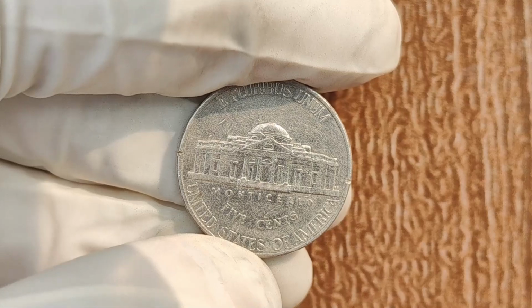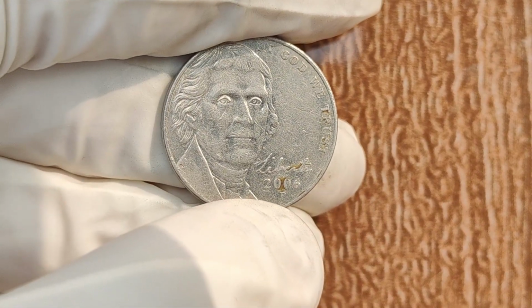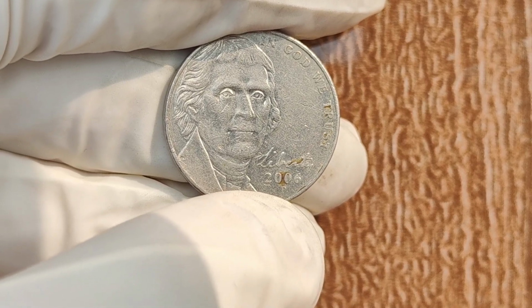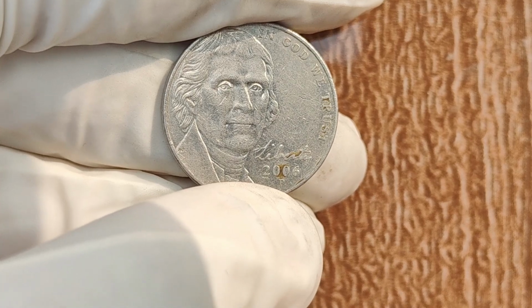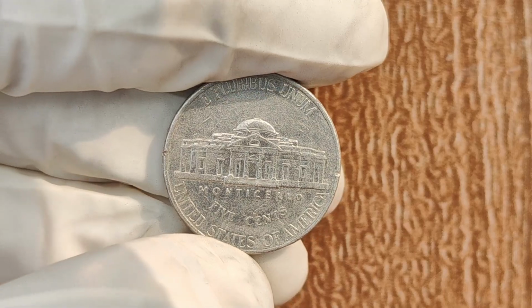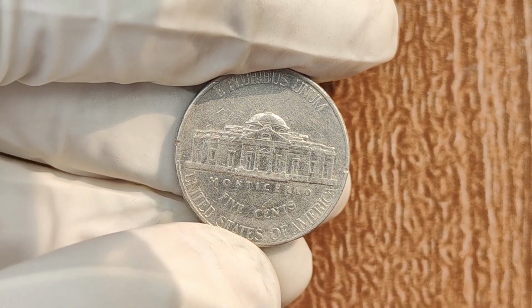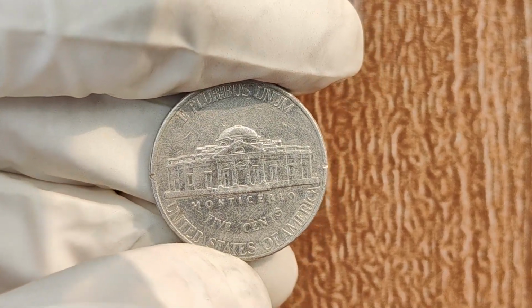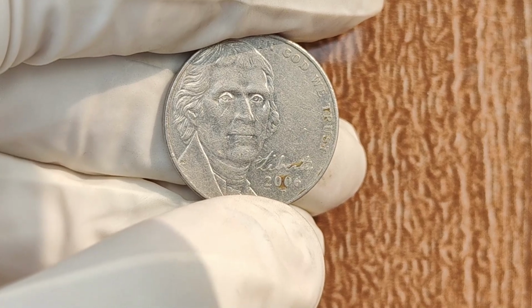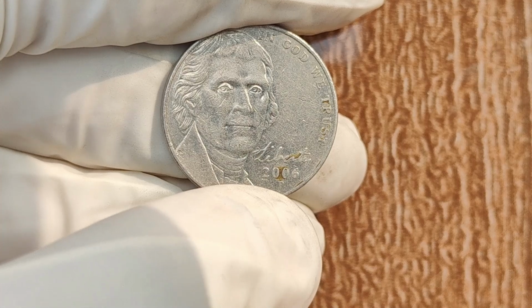Now, let's talk about high-grade coins. These are nickels that look like they just rolled out of the mint yesterday. No scratches, no dings, and a shiny, lustrous surface. Professional coin graders assign these coins a score, with MS, mint state, 70 being the holy grail. A 2006 P. Jefferson nickel graded MS 67 or higher can sell for $50 to $300. So, if you've got a coin that's practically sparkling, it's worth getting it checked out.